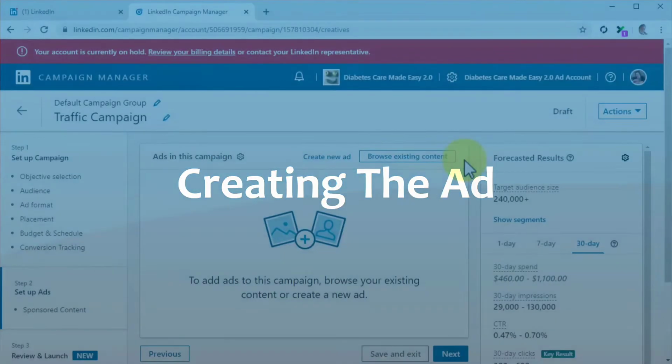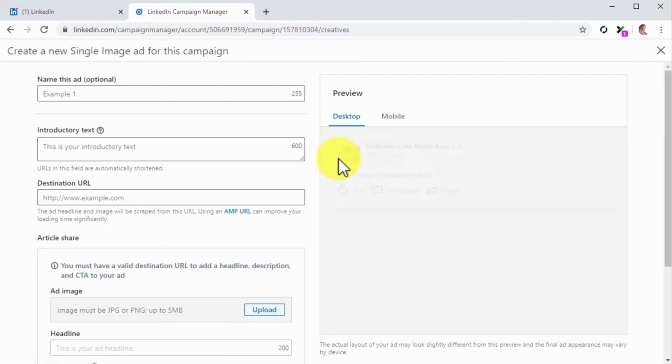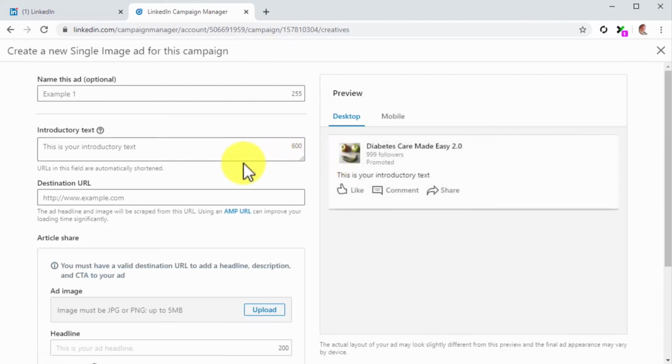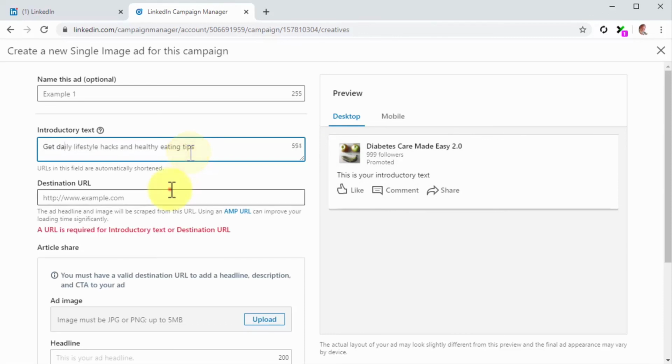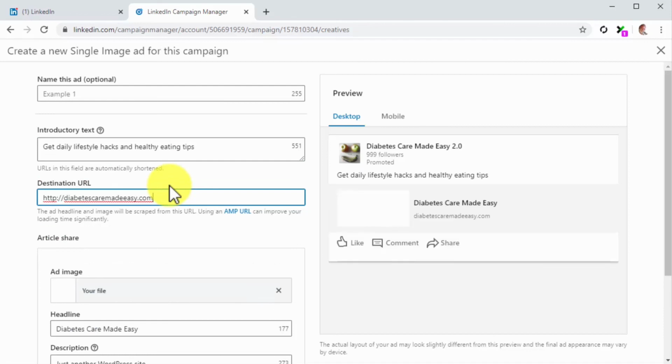Creating the ad. Now it is time to create your ad. Start by clicking on the Create New Ad button. This will open the ad editor. What you'll do first is to enter your ad copy into the introductory text field. Next, enter your website or landing page URL into the destination URL field.